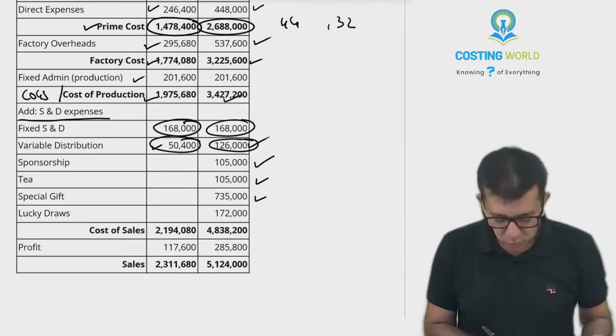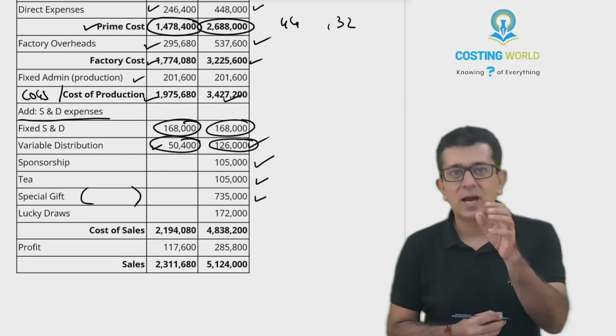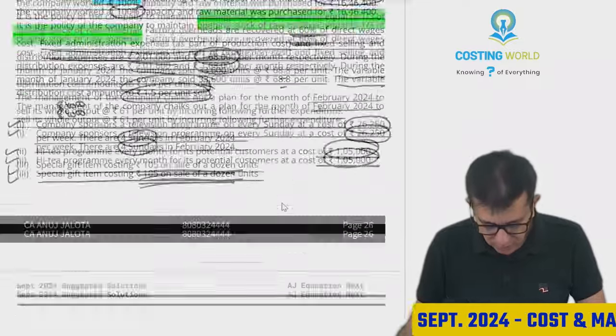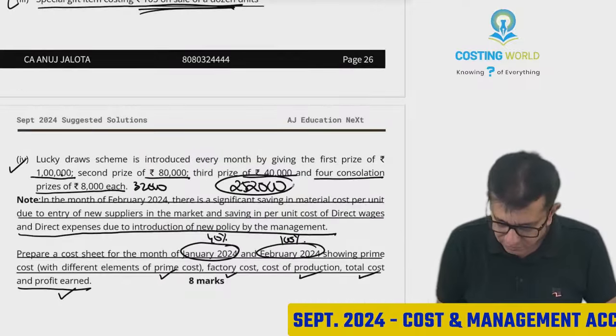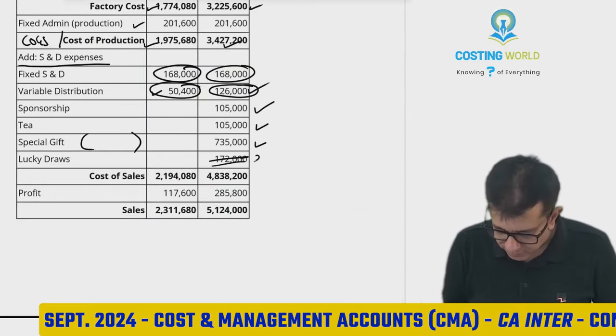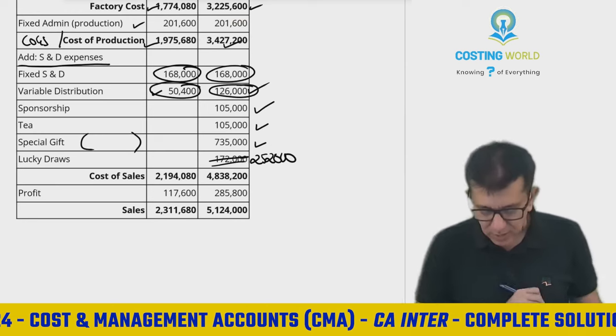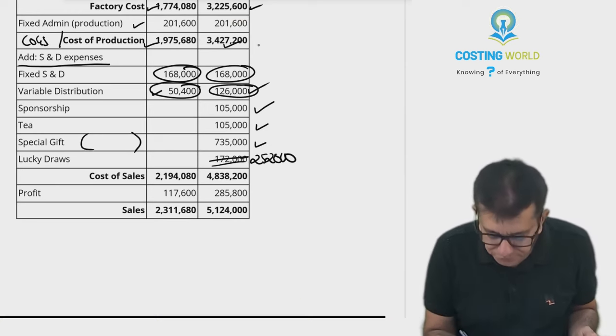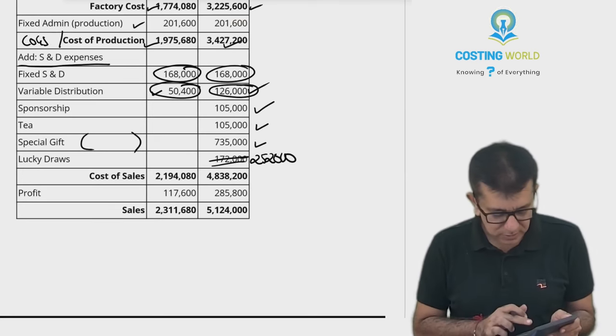Please, in exams, you have to show those calculations here. I have tried to speed up the process; that is why I have not done it. And lucky draws, I had written over here 2,52,000. I think this figure I have written wrong over here. This should be 2,52,000. Let me now cross check.